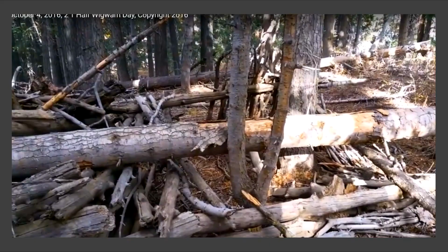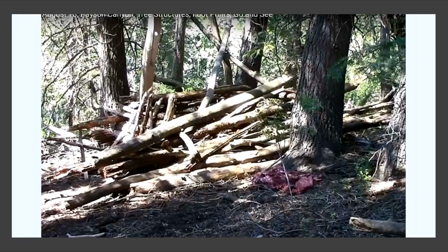Now, this next structure is another cabin-type structure, basically on the other side of the lake that we're at, up in Payson Canyon. And this was not found by me. This was shown to me by a researcher we both know, and Rex knows who that is. And do you want to tell a little more about this, Rex? I think you're as familiar with this structure as I am.